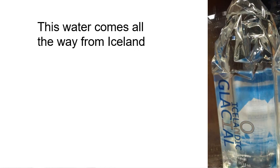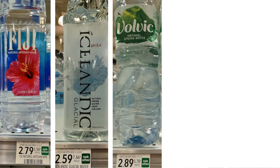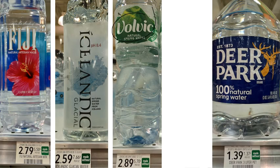This water comes all the way from Iceland, so it's going to be more expensive than spring water that is close to us, because Iceland is an island out in the middle of the North Atlantic. You go to the grocery store and look at these three spring waters: Fiji from an island, Iceland, this Volvic, this is from France, and notice their cost for approximately the same size bottles. Now, we get a huge bottle of Deer Park water for less than half the cost. Why? Because Deer Park water comes from a spring in Florida, which is right next door to us. So the cost of spring water is primarily dependent upon how far away it comes from.